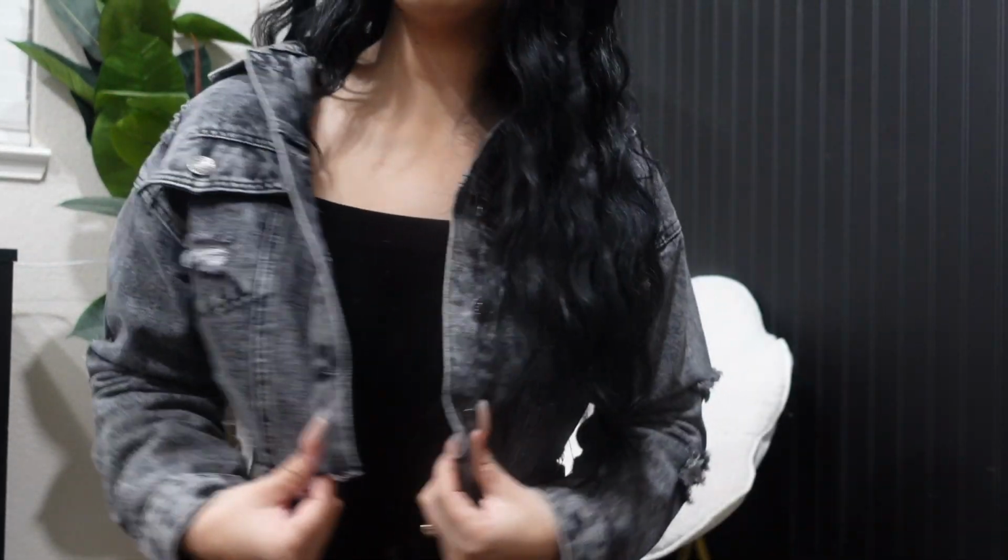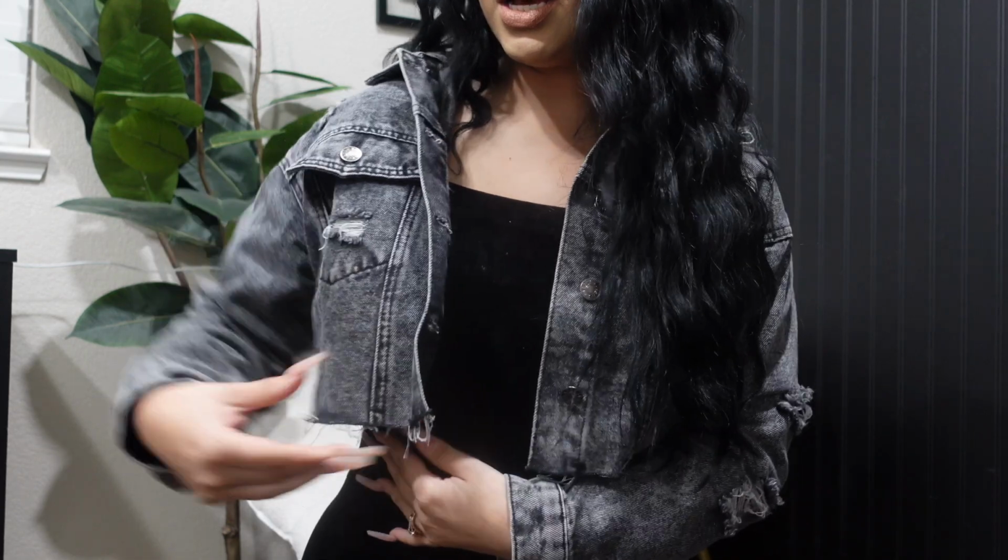Okay, so the first item that I went ahead and got is this jacket, you guys. It's like a cropped jacket, as you guys can see, está aquí. But I actually wore it today with this outfit. I was kind of just wearing it like this. The back, you guys, I'm obsessed. I am so obsessed with the back. So, les enseño, okay?